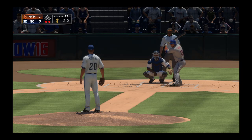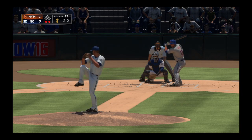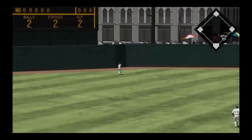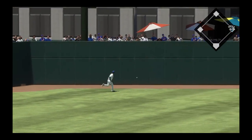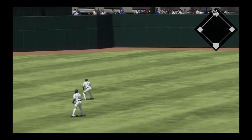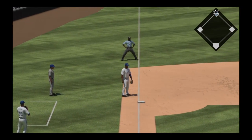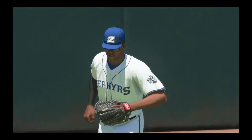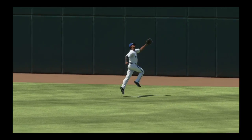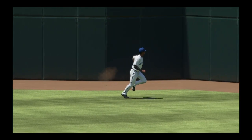Bases are empty here with 2 men out. Pulls this one in the air out to left. Left fielder giving chase, but he's not going to get there, and he's headed for extra bases again. Nearly a great play out in left. You'll see him jump for this ball and not quite be able to pull it in. That's going to get over his head and wind up a double.